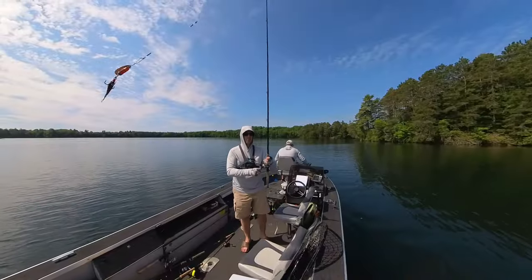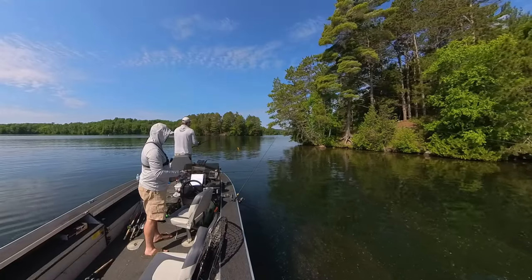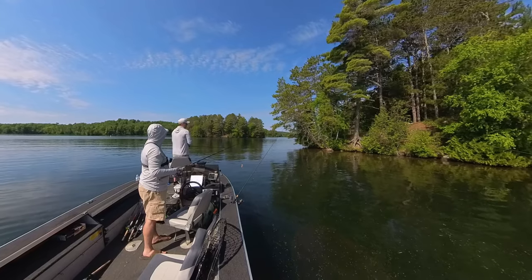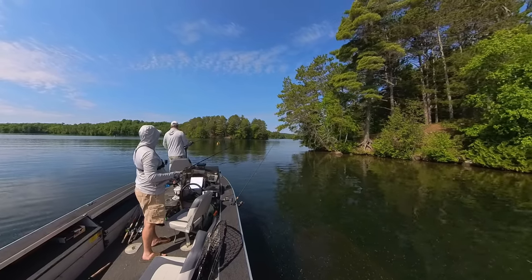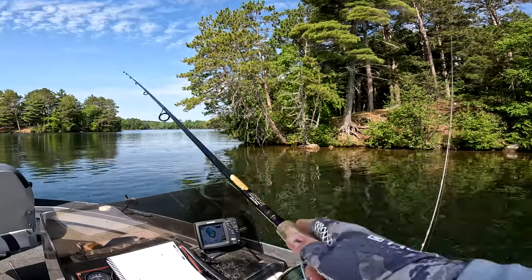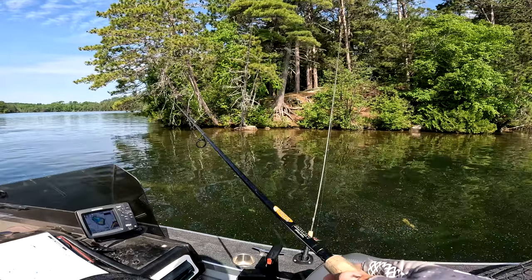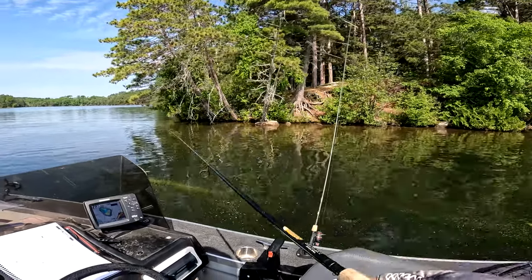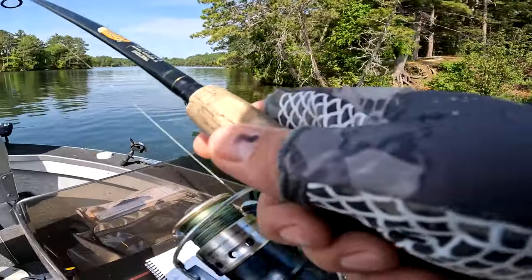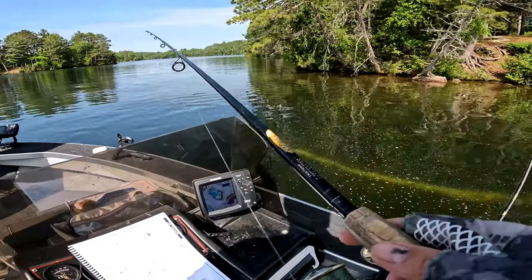Something about shallow? It's probably going to be shallow and rocky. Log up here, bud. Here we go, fish around a log. We're going to fish right down the log. There's a big bed right there too. Fish on it. A big bass on it, right below you.